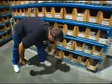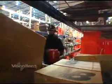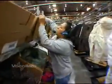We're on a very aggressive growth pattern, and we've seen additions of stores upwards of 15 to even 20% some years. And in order for us to keep up with that volume, we need extra help, and Vocollect has provided that for us because our workers are more productive. For the future, we're trying to get every single human in this building on voice.